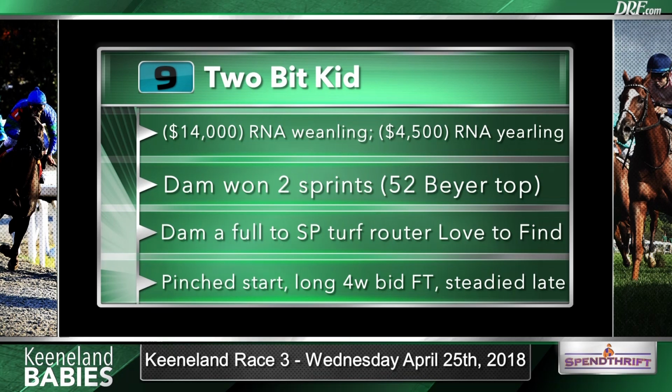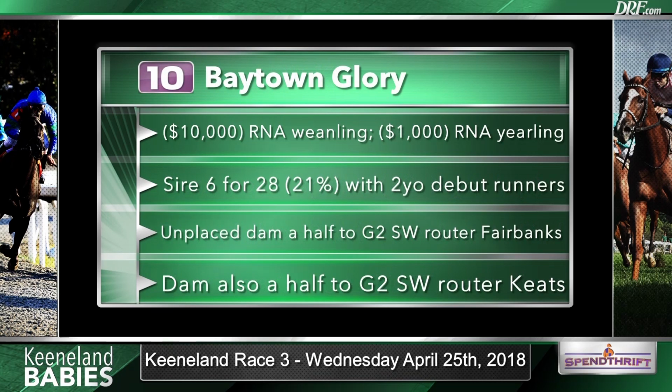The number 10 Baytown Glory has a really solid and versatile pedigree. He's by Morning Line, who I think won the Carter Handicap, but it could also go long. And Morning Line has gotten off to a great start with his 2-year-old debut runners, 6 winners from 28 starters. If you look at the bottom of this family, a lot of distance ability with horses like Fairbanks and Keats. This horse wasn't very well received at the sales, but shows a couple of bullet workouts at the Thoroughbred Center.